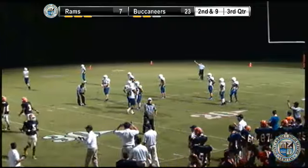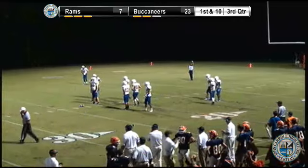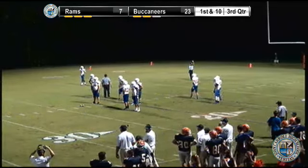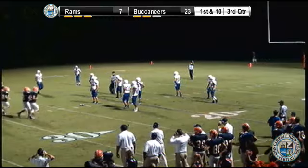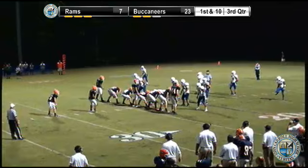For a Buccaneer first down. Tackle made by number 18, Cody Sparkman. And they spot the ball down around the 23-yard line, where it's first and 10, Bucs.